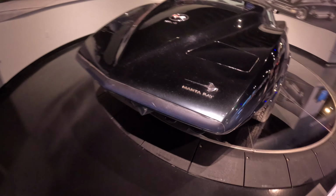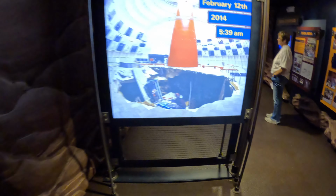But here we are at the Corvette cave-in. There is a cave underneath here. This is what happened. The sky dome collapsed. See, they have it looking like a cave, like the water levels would come up. Right here, showing what actually happened. See that big hole? Pulling them out. Pretty sad. Pretty awesome. It's a cave.